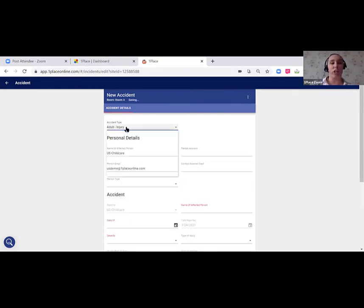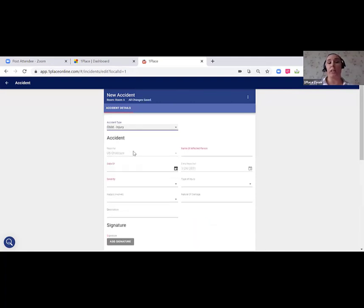Based on the selection I make, it can change the fields that are required. And that just means I can report on child versus adult separately, or illness versus injury separately. And I can also gather only the information that's needed rather than keeping it all in one form. Quite often we find that we get trauma, incident, and illness reports on paper that are all together, and we seek approval to dissect them and change them into specific forms, so that we're gathering the information that we need easily.